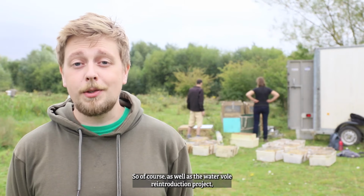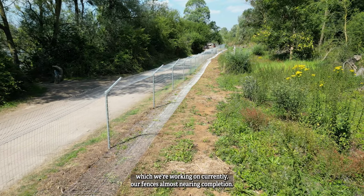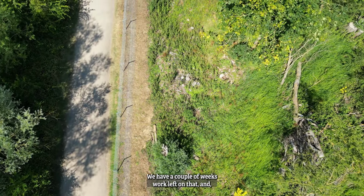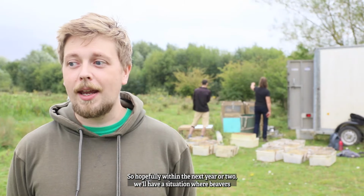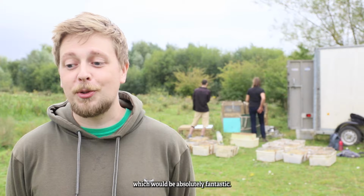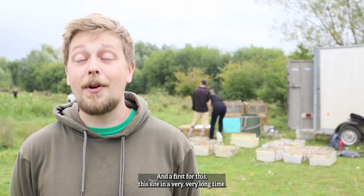As well as the water vole reintroduction project, we've of course got the beaver reintroduction project, which we are working on currently. Our fence is almost nearing completion. We have a couple of weeks' work left on that, and then we'll be ready to release beavers as well. So hopefully within the next year or two we'll have a situation where beavers and water voles will coexist in the same area, which would be absolutely fantastic and a first for this site in a very, very long time.